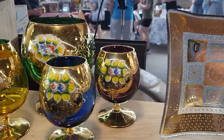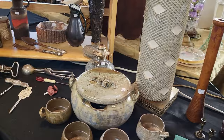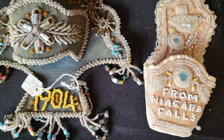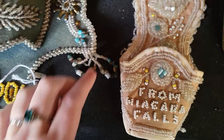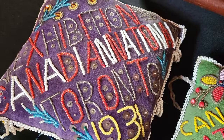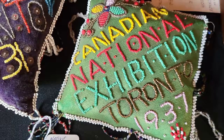This is pretty. This is here. $175. Wow, these are very nice. I never see these. This one here is $285. Very cool. Some tobacco tins. Beautiful stuff.